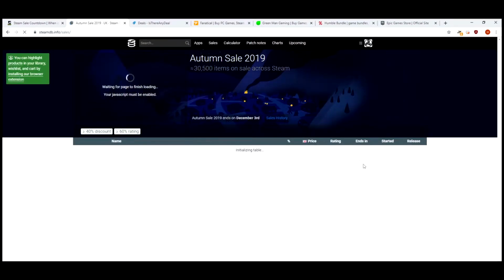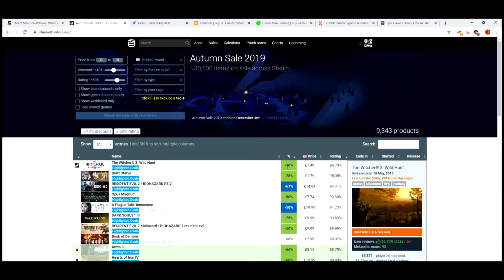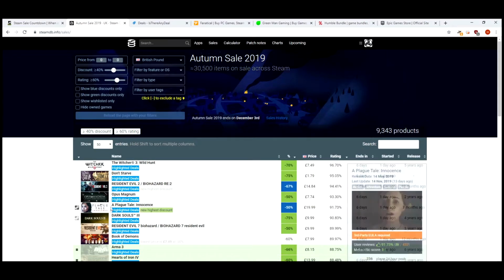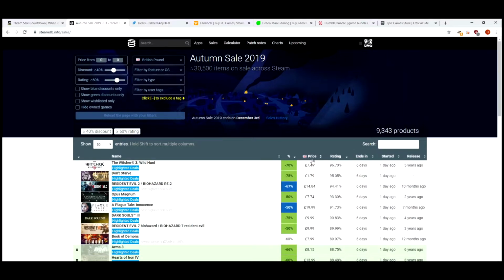Now, this isn't the only thing this site does, but it's pretty decent. I mean, as you can see here, they have these color codes which show you the best deal in the sale at the moment and the best ever deal that there's been. So, here we go. What have we got? Look, Resident Evil at the moment, that's a game I'm interested in. That is the best price it has ever been. Look, new highest discount. Okay. And at the moment, in the UK, it's £14.84. You can change this to whatever your currency may be.